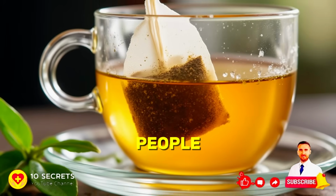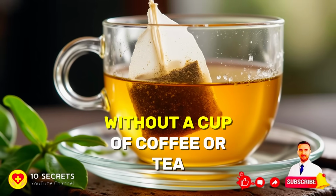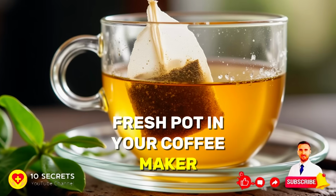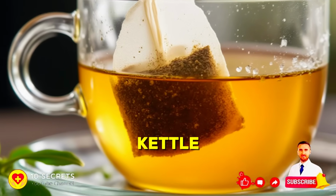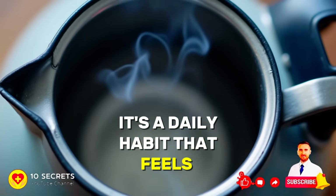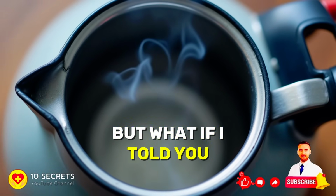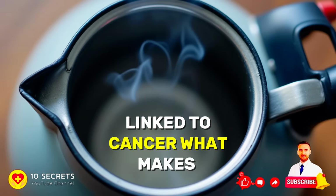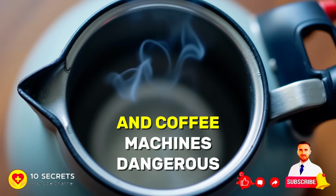For millions of people, morning doesn't start without a cup of coffee or tea. Whether you're brewing a fresh pot in your coffee maker or boiling water in an electric kettle, it's a daily habit that feels harmless. But what if I told you that your favorite morning drink might be exposing you to toxic chemicals linked to cancer? What makes electric kettles and coffee machines dangerous?